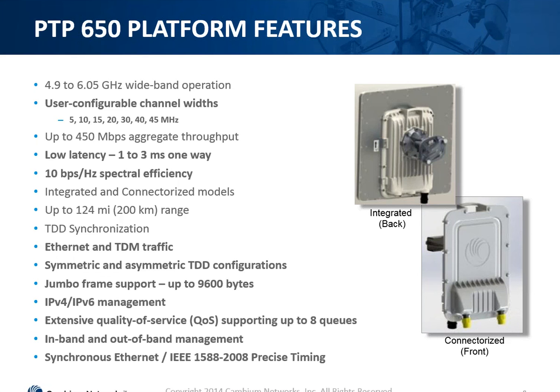The product supports E1 and T1 TDM traffic for those customers that are still interested in deploying or replacing leased line circuits that are leveraging that T1 or E1 technology. This product is a drop-in replacement for a T1 link or an E1 link. And then for the IT departments that are on the call today, we support jumbo frames, IPv6 management for both payload as well as the management interfaces, support both IPv4 and IPv6 dual stack, so that when you deploy these radios, they're ready to go for the future with IPv6.